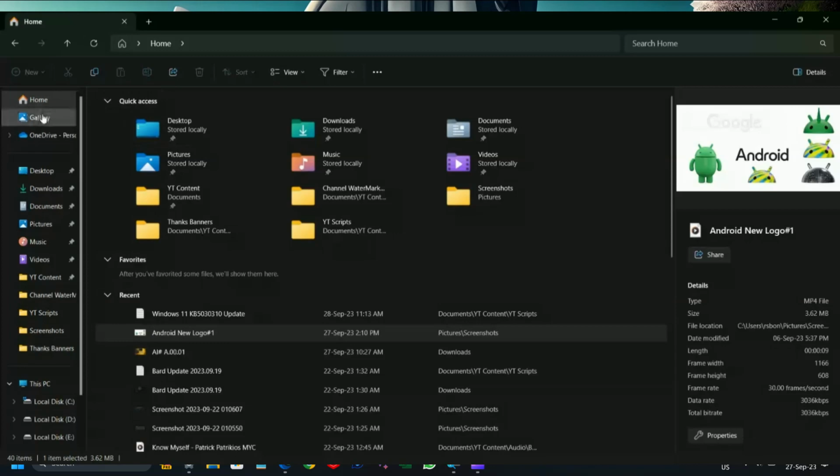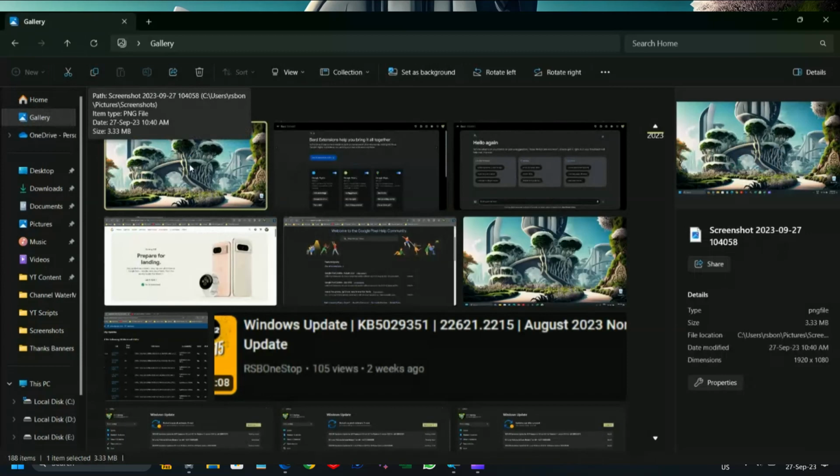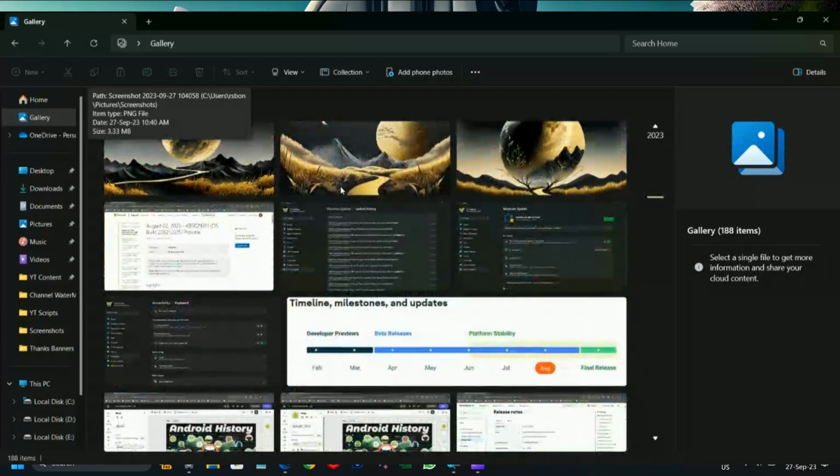Apart from the details pane, the new gallery feature helps you to quickly access all your images in one place, instead of having to go into individual folders to access them. It needs to be mentioned that the thumbnails are loading much faster, and overall File Explorer seems smoother than before.